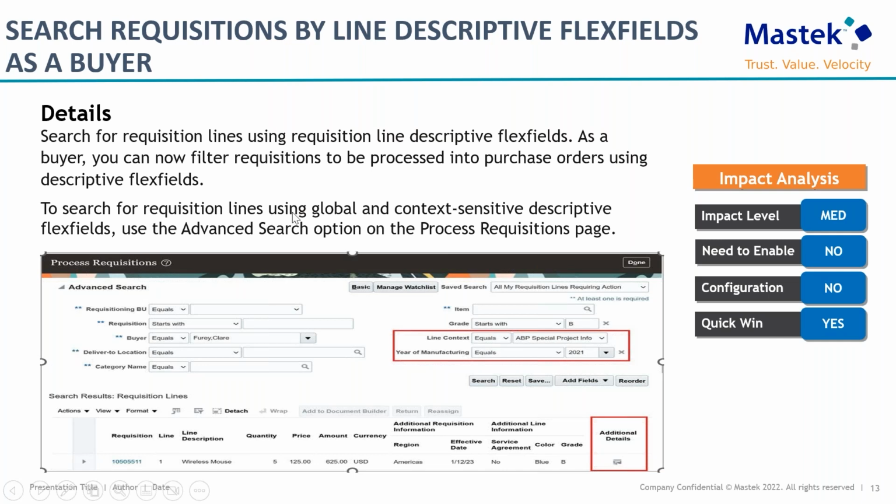To search for requisition lines using global and context-sensitive descriptive flex fields, use the advanced search option on the process requisition page. So in the screenshot below, we can see that once you have clicked on advanced, we will have additional options, which is line context and year of manufacturing, through which the buyer can search for the requisition lines which they want to convert into a PO. And in the search results, we also see that additional requisition information, additional line information, and additional details will be visible to the buyer when they search in this manner.